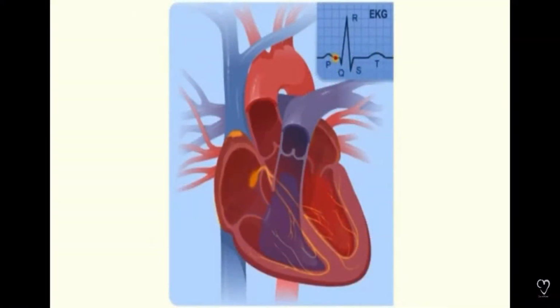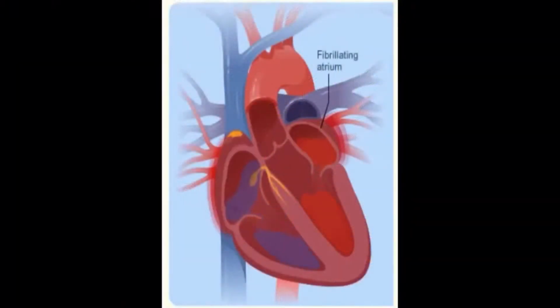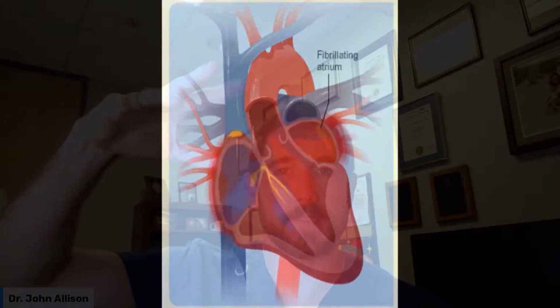The heart has four chambers, two in the top and two in the bottom. The top chambers are the atria and the bottom chambers are the ventricles. Normally, a heartbeat starts in the top chamber where you get a good squeeze. The signal travels down to the bottom chamber and it squeezes, so you get a very nice organized rhythm. In atrial fibrillation, the top chambers, the atria, are fibrillating. It's a very disorganized rhythm, which causes the bottom chambers to be very irregular. And it's that very irregular beating of the bottom chambers that we feel as atrial fibrillation.